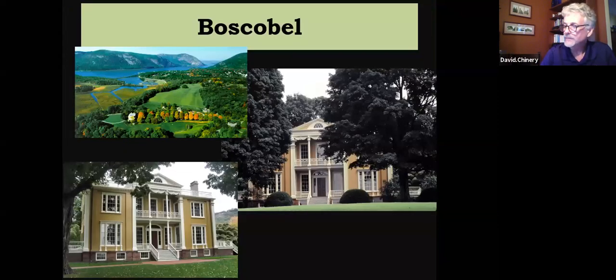Okay, now we go a little farther north again, and we go to a place called Boscobel. Now, Boscobel has, again, a very interesting history. You can see in the upper picture there, I didn't take that picture. I stole that from the internet, or I would have had to have hired a drone or something. But you can see we're in the part of the Hudson Valley that's called the Highlands. This is in Putnam County, near the town of Garrison, or the village of Garrison.